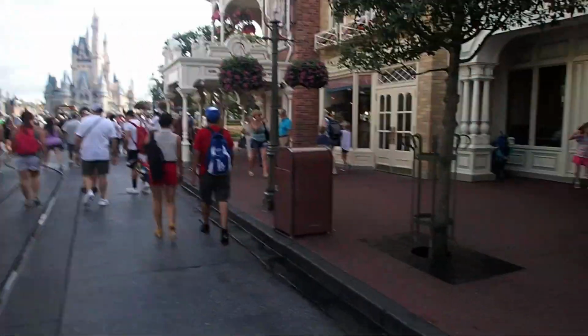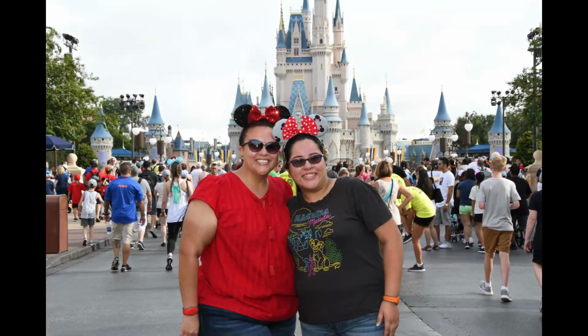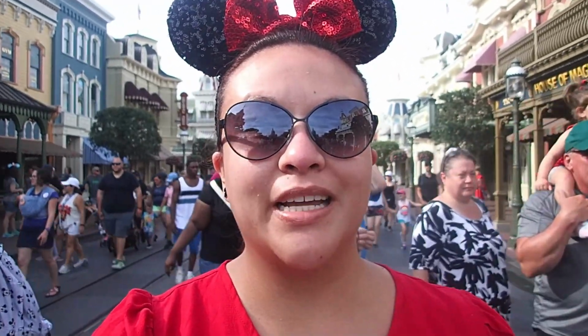You want to take a picture right now? Where? Right here for the castle. Let's do it. We're gonna go take a picture right in front of the castle. So just a quick tip, for the fast pass pictures of the castle, go to the last photographer because they tend to have less people. We were right on the next person, family up to take a picture, so that's a quick tip of the day.